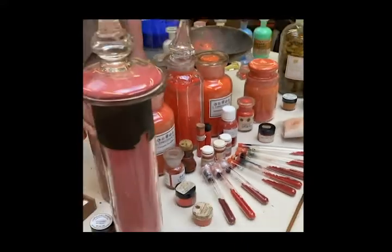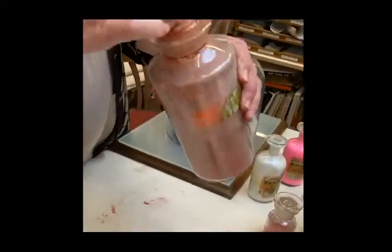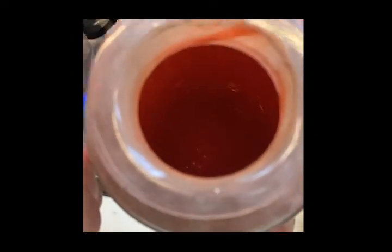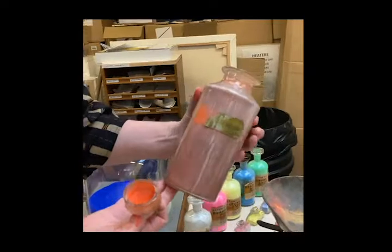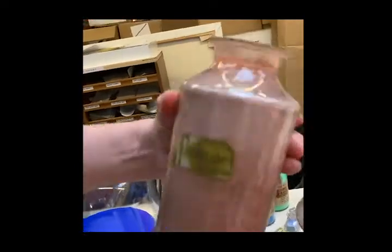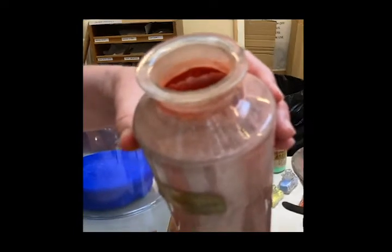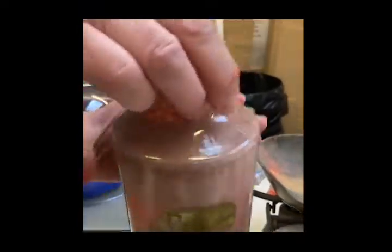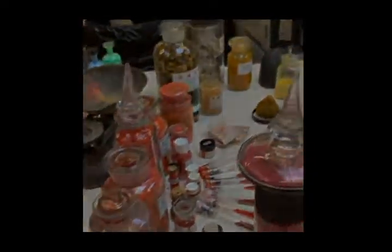There we go. And that one looks more like potter's pink, but it's actually a totally empty bottle. And it was orange at some stage. And also it seems to have reacted, maybe just the glass, hey? Maybe something in the composition of the glass is enough to alter the pigment. There we go. So that's my little story on vermilion.